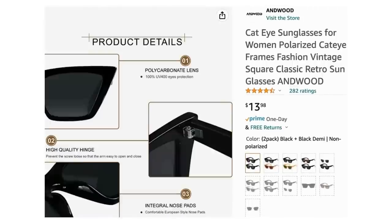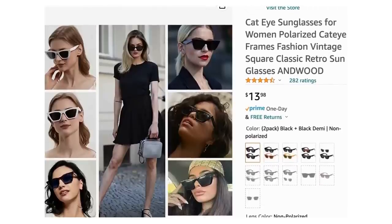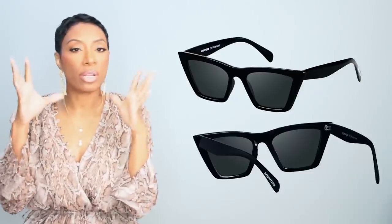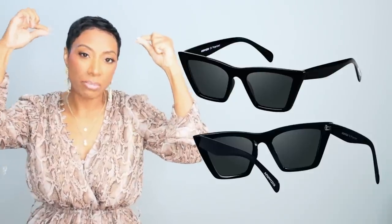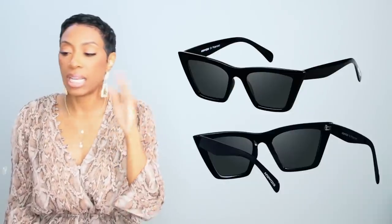Okay, next up. Amazonian Scamazonian has a pair. These are only $14, very similar. I love these as well. These are called the Cat Eye Sunglasses for Women. They have that same type of Ray-Ban Wayfarer shape, but they pinched them a little bit at the top just to give them that cat eye, which we like. These are only $13.98. They come in all the colors. We're obviously just looking at the black pair because that works.